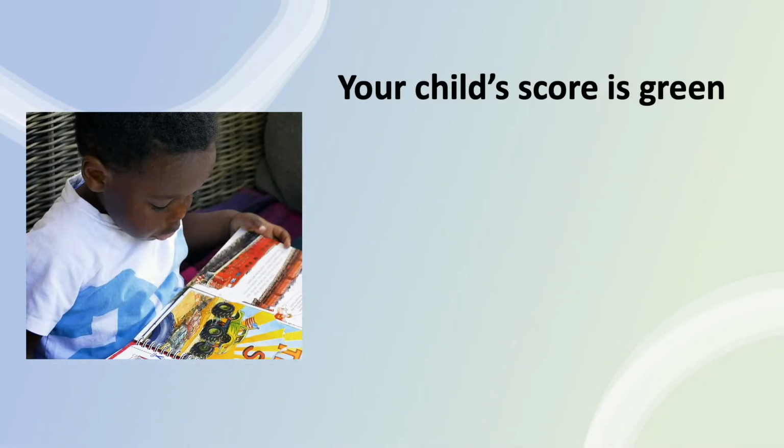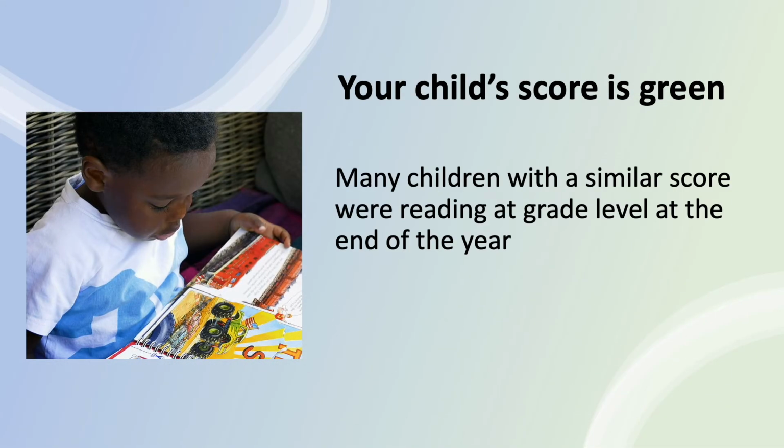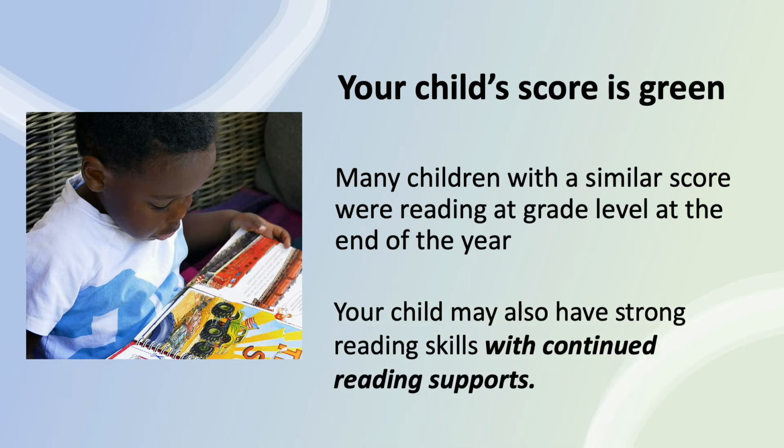What does it mean that my child's score does not show a risk for reading difficulties? A green score for your child means that many other children who had the same or similar score on the CBM at the beginning of the year also were reading at grade level at the end of the year. So, we predict that your child will also show strong reading skills at the end of the year as long as they continue to receive the reading supports they've been getting.